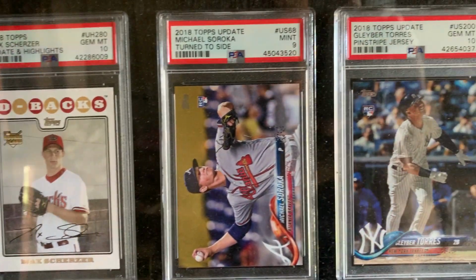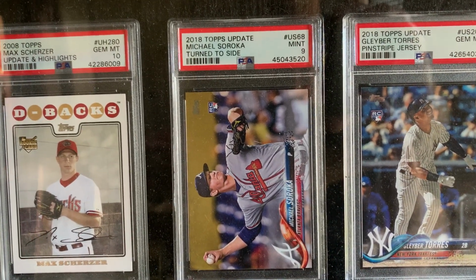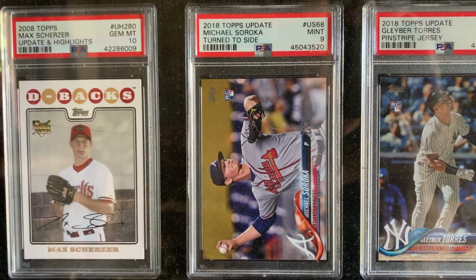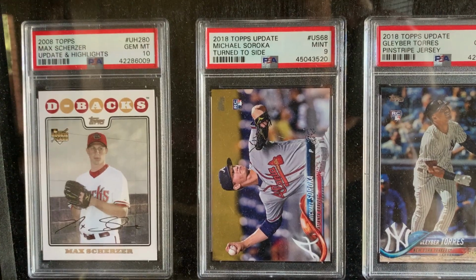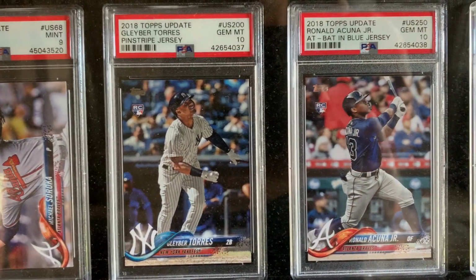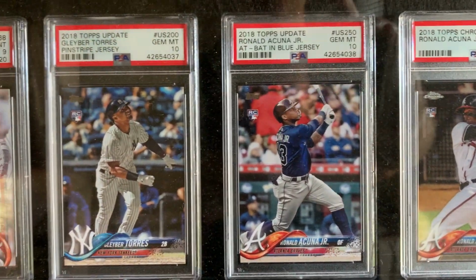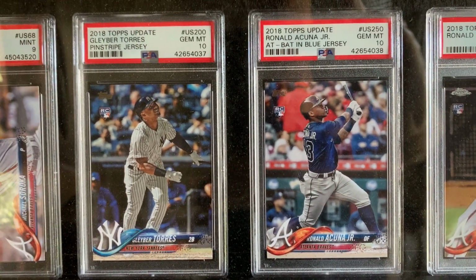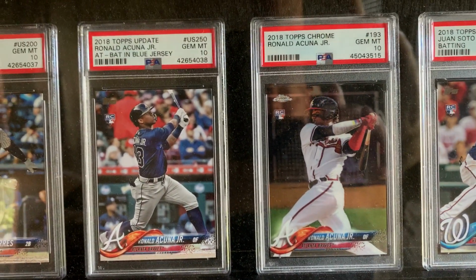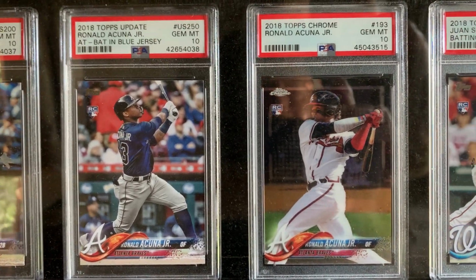Now we're getting into the ultra modern, and Soroka has every bit of potential to join those guys. This is his super short print from the 2018 update set, rookie. And then I've got just some modern cards I'll kind of blow through here. I've got the Gleyber and the Acuna. Acuna, I've got about a dozen of those in 10s. I've got him and a couple of chromes, and I got a few other rookies as well, but those are 2 that made the case.